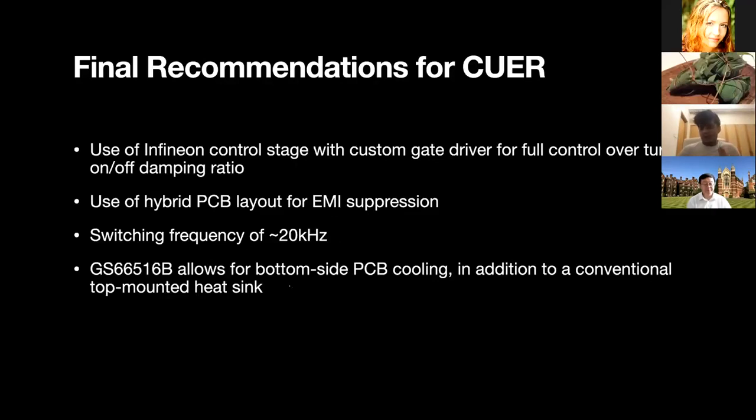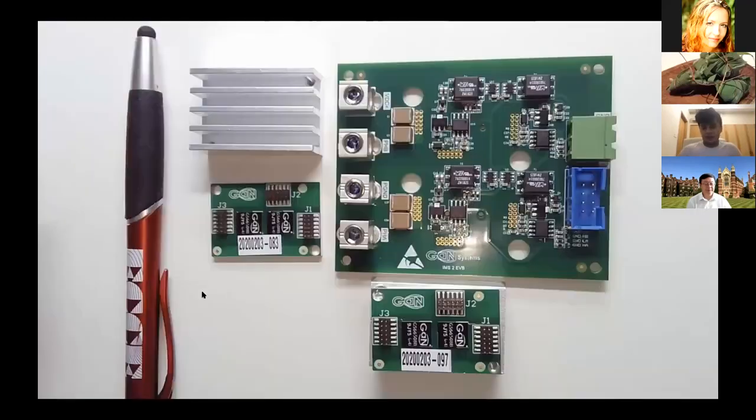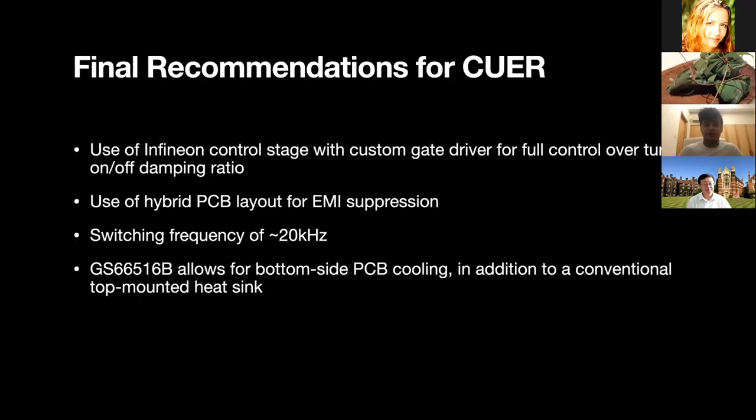Finally, there's also a model of the transistor, the GS66516B, which is this one, which allows for bottom side cooling for the device. So these PCBs here are actually aluminum substrate ones, so we can have heat sinking done through the PCB and have a larger cold plate at the bottom. And this allows for having actually a double-sided heatsink design, which would save on the overall footprint of the device.